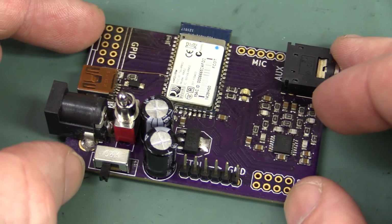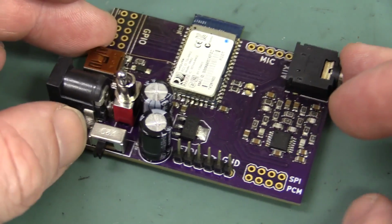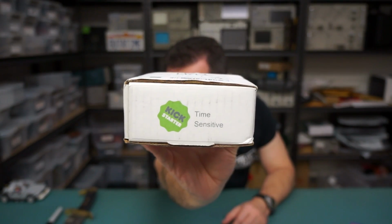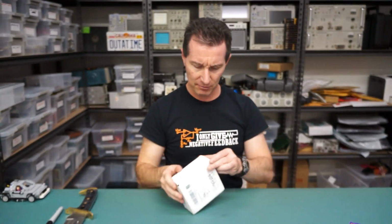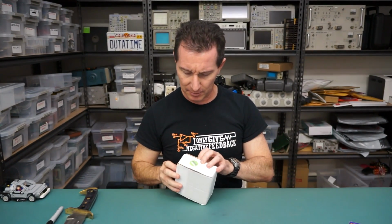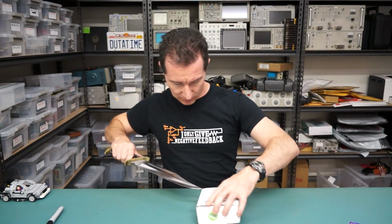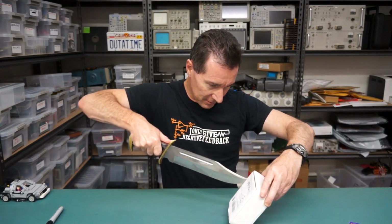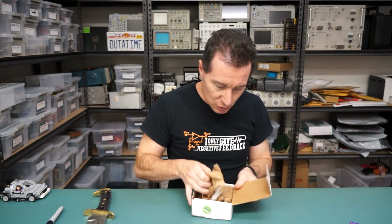So if you want to back these young fellas, link is down below. They have smashed their target, but I'm sure they want to smash it even further. Good luck, guys. This one's got time sensitive on it from Femtocow. That rings a bell. Have we had Femtocow on here before? So, there doesn't seem to be any urgency on the packet itself. How the hell do I open this one? There we go. Let's have a squiz.